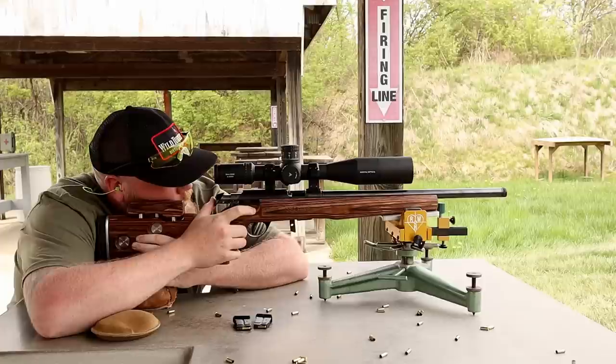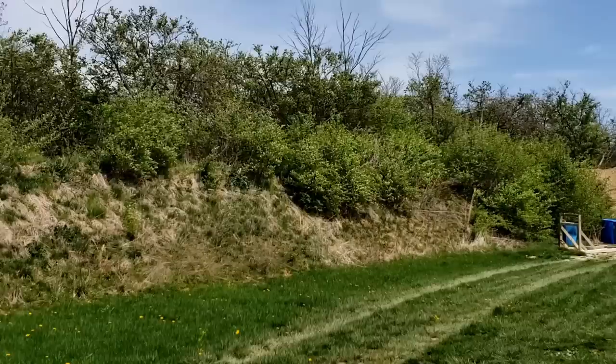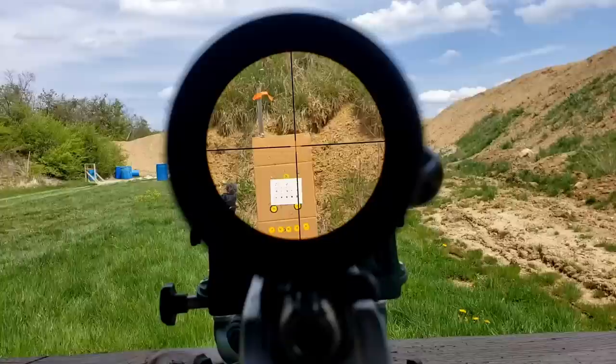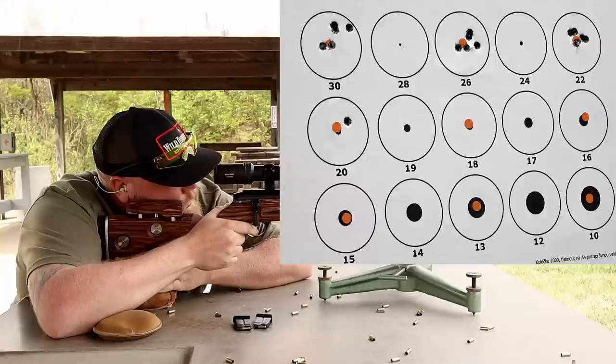Here we go. Five shots each target. That wind is still picking up, folks. Big Red, it feels like the wind's changed direction. Yeah, the wind's changing direction big time. Look at the flag down range and how it's blowing straight toward us, but here up underneath the shed, it's blowing through left to right.